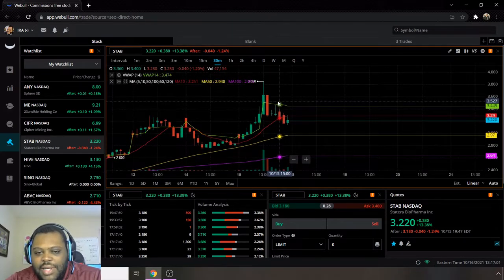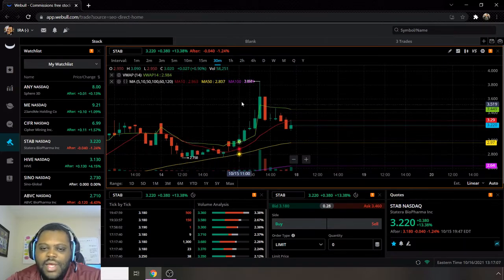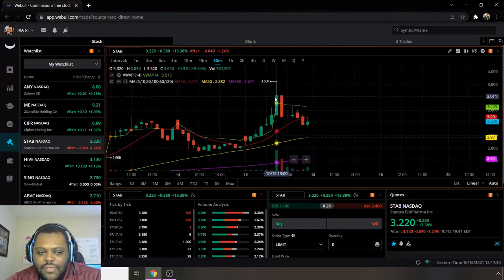This one definitely had a nice, significant amount of volume with them. I do also like the fact that they bounced off this moving average 50 and then continued to rally up to 3.85. So 3.85 is going to be our target price for them. They are bullish. Moving average 10 is above 50 and 100. They had this small decrease in the after hours, closing on Friday, but I don't think that's too low of a volume to be alarmed with. Going to be looking to see if it can retest 3.85 for next week. So that's ticker symbol STAB.